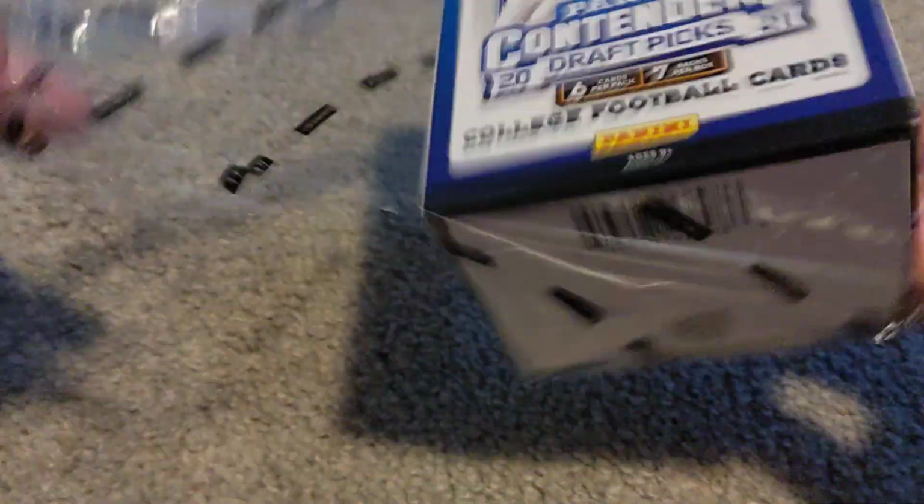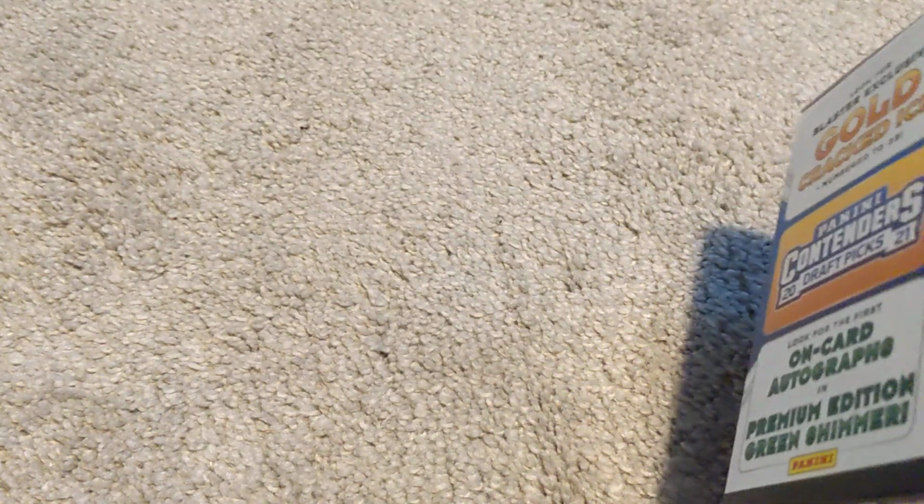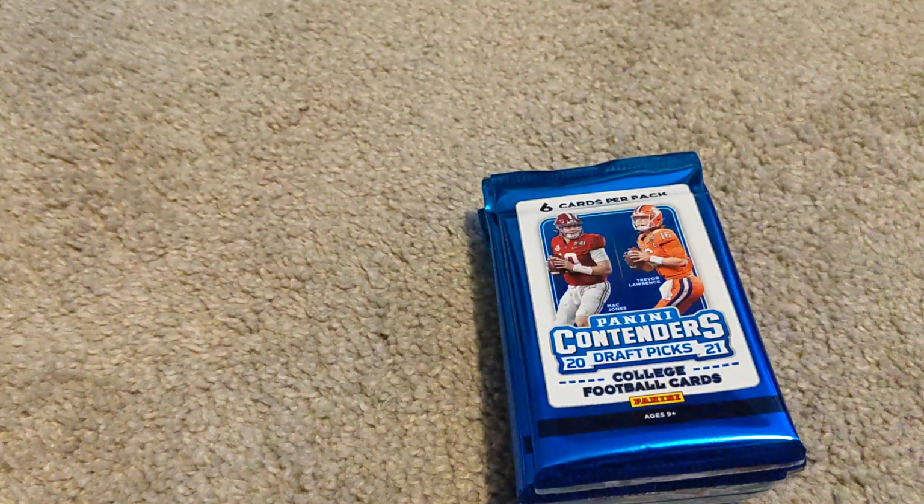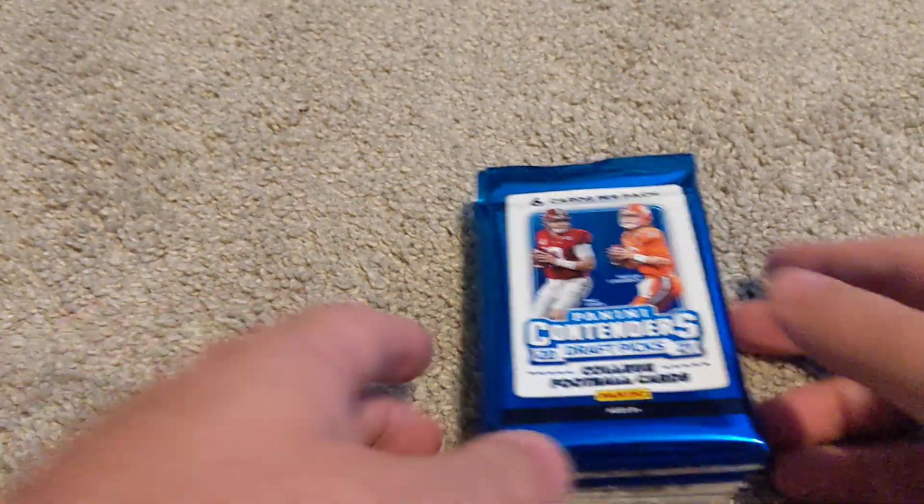MSRP is $19.98. So pretty affordable. Not too bad. You are guaranteed. Well, you're not guaranteed. It's one auto per box on average, according to Panini. And here are the packs. We're just going to get right into this.